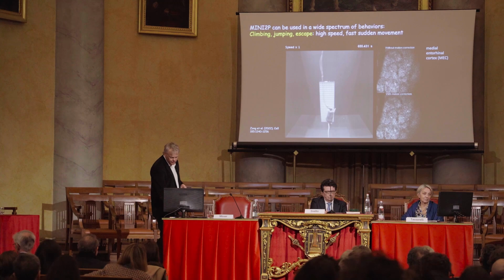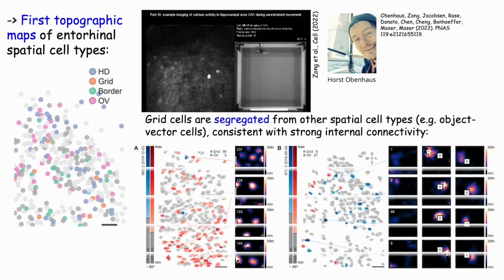So with this technology, it is possible to make maps of cells in the spatial coding system. Grid cells shown here in red, object vector cells in blue, and you can then start to map out how the activity is. And what we're now doing is that we're not recording only, we can also target these cells and stimulate them and then see what happens when you stimulate one cell, how does that influence the activity of the rest of the network.